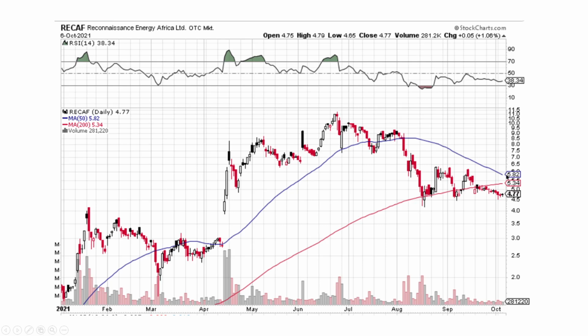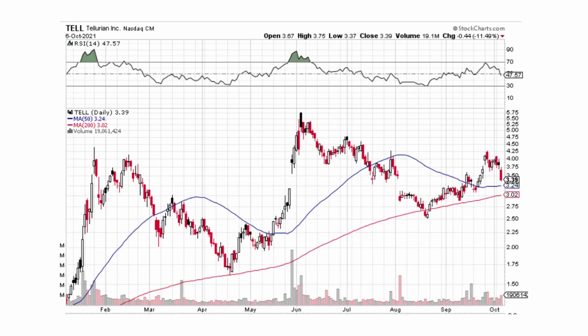Recaf. I have a feeling this is just going to trade sideways for a little while until we get the 2D seismic results, which is scheduled for the end of October. So we could have a very strong November depending on what gets released.